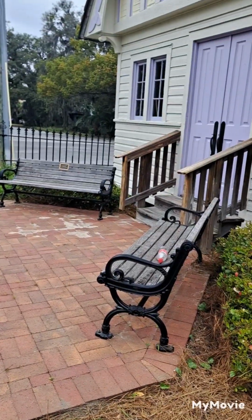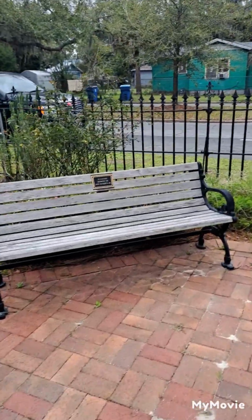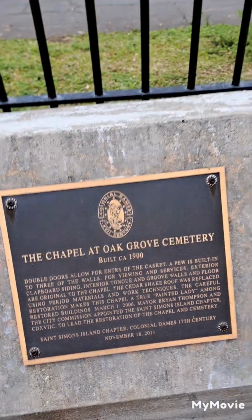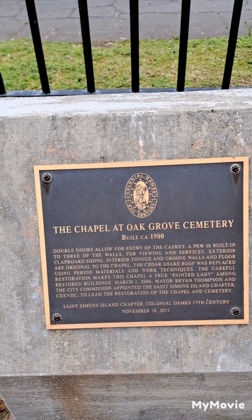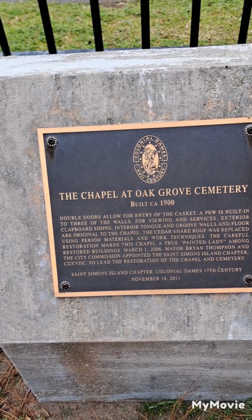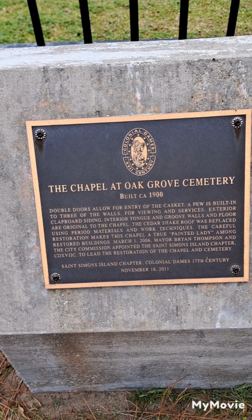And this is a little area to sit next to a little building. Each one of them, each bench in memory of different people. This tells you a little bit of history about this building right here, what it's for. Its double doors allow for entry of caskets and pews, and building of 3 walls for viewing the service, exterior, clapboard siding, interior, tongue and groove walls and floor originals to the chapel.